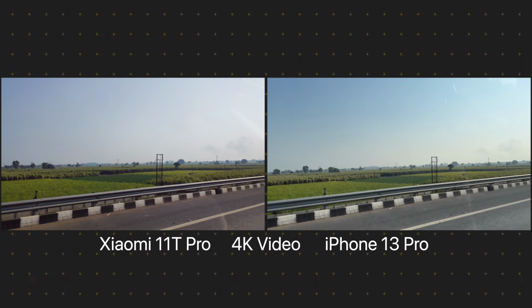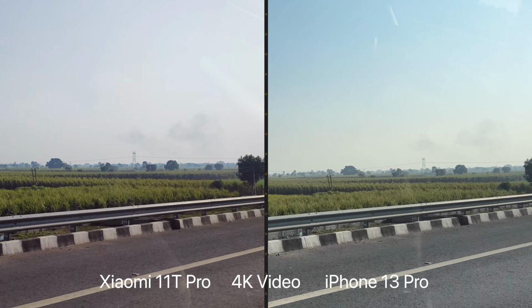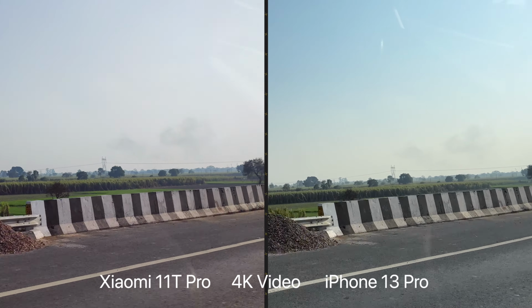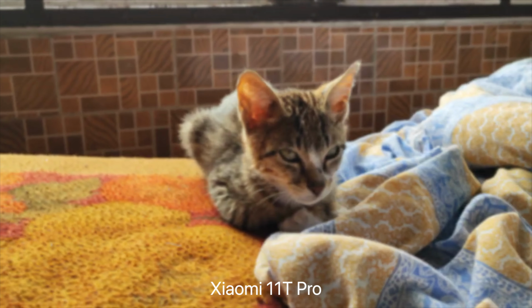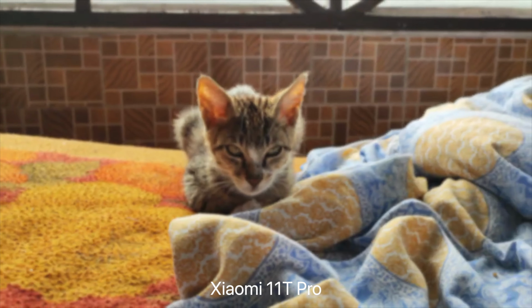iPhone's videos are of higher bitrate and they look more natural and smooth, so I would pick the iPhone for taking my videos any day. That being said, again, the 11T Pro is not too far behind. There is portrait mode video option on the 11T Pro, but there needs to be a human in the scene for it to work, and these videos are shot at 720p.